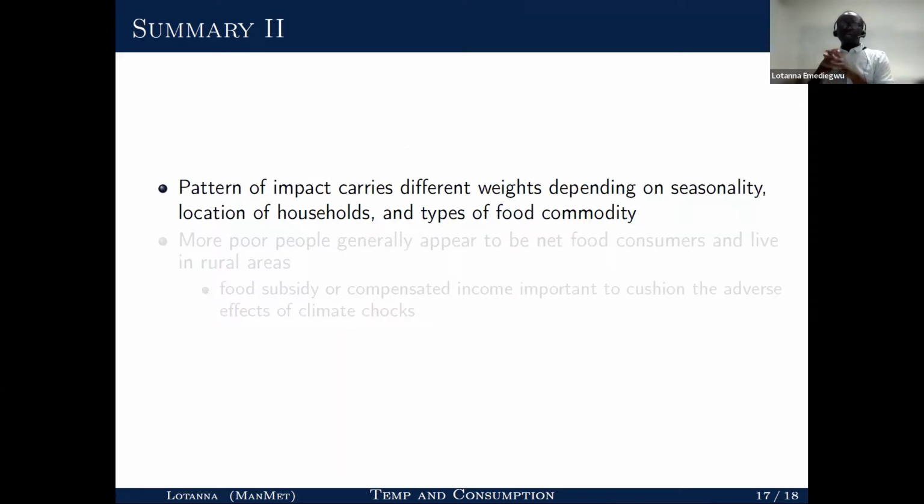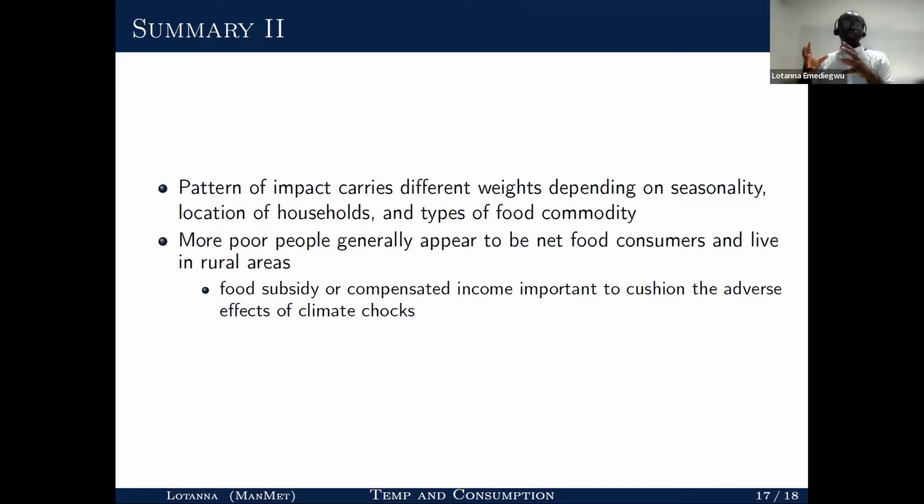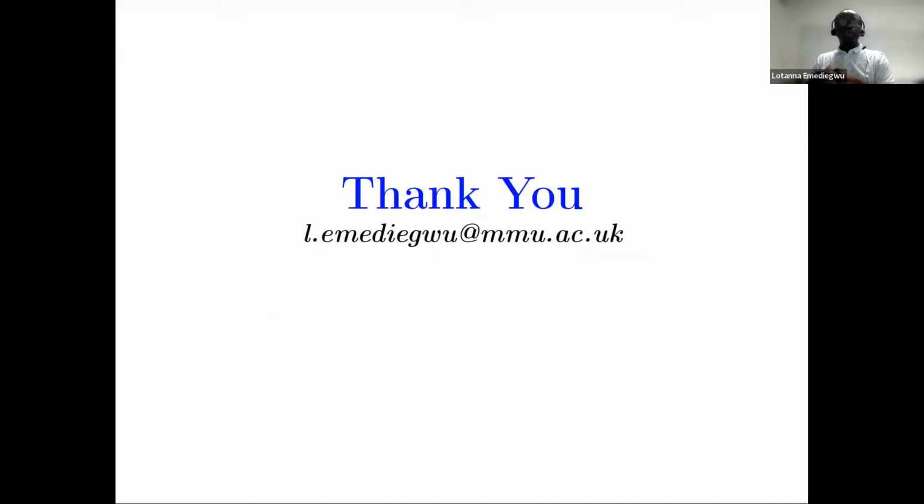This pattern of impact carries different weight. We looked at the seasonality, we looked at the location of the households, and then we see the different types of food commodity. Lastly, what it appears to be is that more poor people appear to be generally net food consumers, and they live in the rural areas, because from the papers we reviewed at the beginning, this impact is much graver for net food buyers, and that is what we see from people that live in the rural areas. Therefore, government should be thinking of increasing food subsidy or compensating income for those that live in such areas to be able to avert the effect of such climate change.